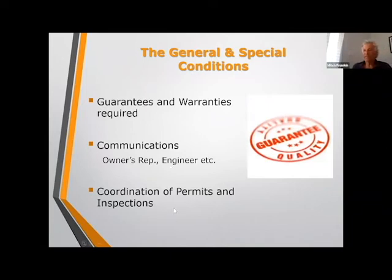Coordination of permits and inspections from the municipalities. Typically, it says in the contract that the contractor is required to apply for the permits. Since they don't know how much it's going to cost, it's not included in their cost for bidding the job, but then they apply for the permits, they give the association the bill, and it's paid. So the contractor coordinates the permits, and inspections from the municipality are the requirement of the contractor to coordinate and ask for, since they are the ones who solicit the permits. The permits are gotten by the contractor, not by the engineer.